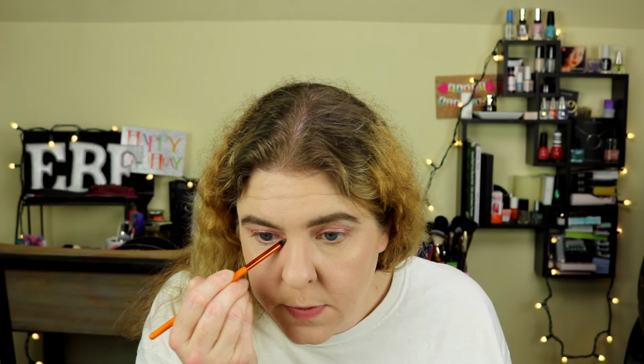So, that's a lot of glitter. I have it in my eyebrows, everywhere. Not sure that I like that shade. All right. Good times. I think what I'm going to do is go in with a pencil brush and go in with the metallic purple that I would normally put on my lids and put that on my inner corner, just to sparkle my inner corner a little bit.